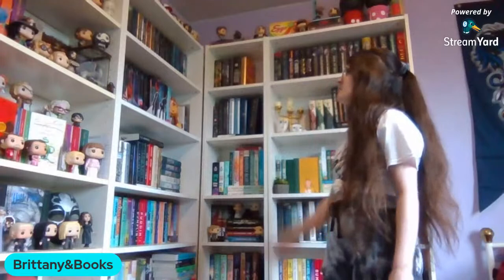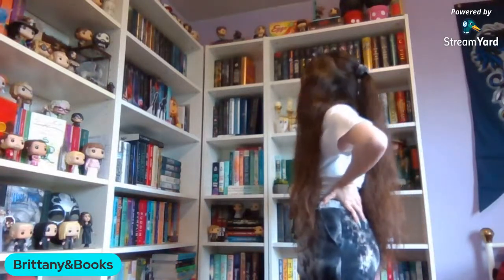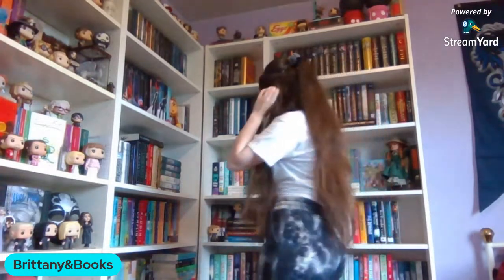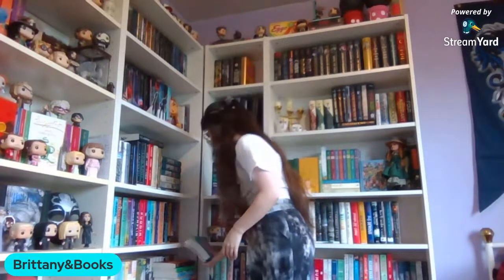Yeah, that bothers me that I can't see the 10th anniversary edition anymore. I really liked seeing that cover. Oh well, it is what it is. Okay, a good idea will probably be to move these books so I can actually get to them.